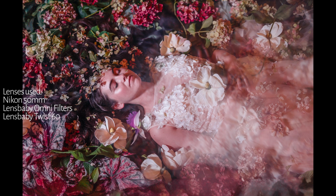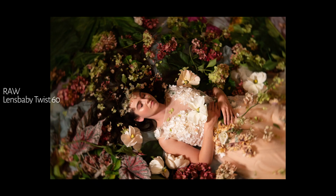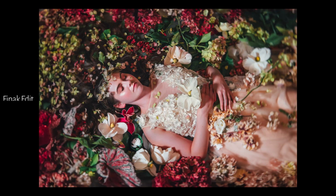I then added the Omni filters. I enjoyed playing with them, but let me just show you a before and after. So this is the before, you can see, still beautiful, but this is what I created.